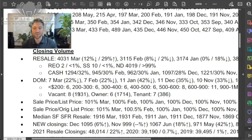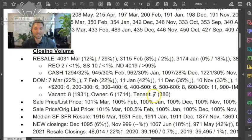Something that's interesting too to consider is occupancy status. Houses that are vacant take on average 2 days longer to sell than properties that are occupied by an owner. And that is largely because homes are typically staged with furniture, or they just feel more homey, more inviting to buyers, and that's possibly why houses that are lived in by the owners sell faster. Properties that are tenant occupied sold in 7 days, with the average being 7 total.